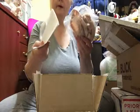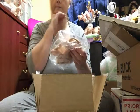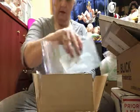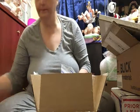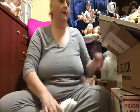Of course, I ordered her body. When I'm working on a kit, I normally put them on a string body until I'm ready for her to be born. Put this other stuff in there too. Okay, let's see what other goodies we've got going on here.